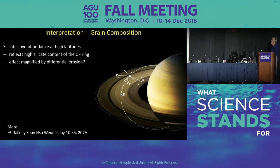So the high silicate ratio, particularly at this high latitude, probably reflects the much higher silicate abundance in the C ring compared with other parts of the ring. But still, this effect seems to be magnified. So we do not have a good idea now what this is. Our speculation goes towards a differential erosion that depletes the water ice, either directly when they're created from a macrometeoroid impact or on the way to the point where we detect them in the gap.